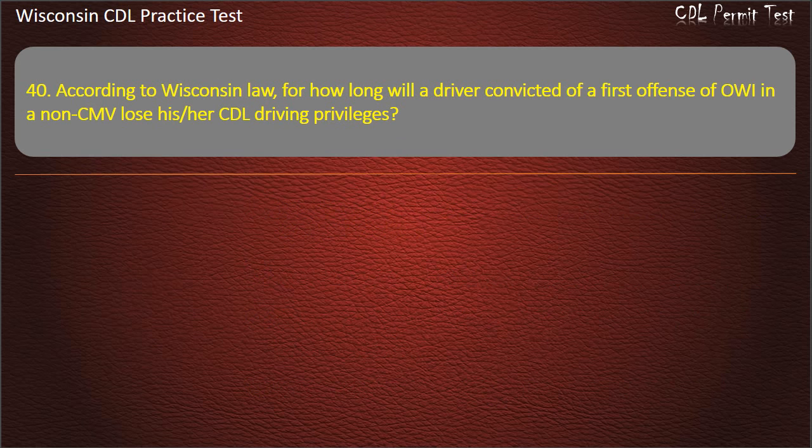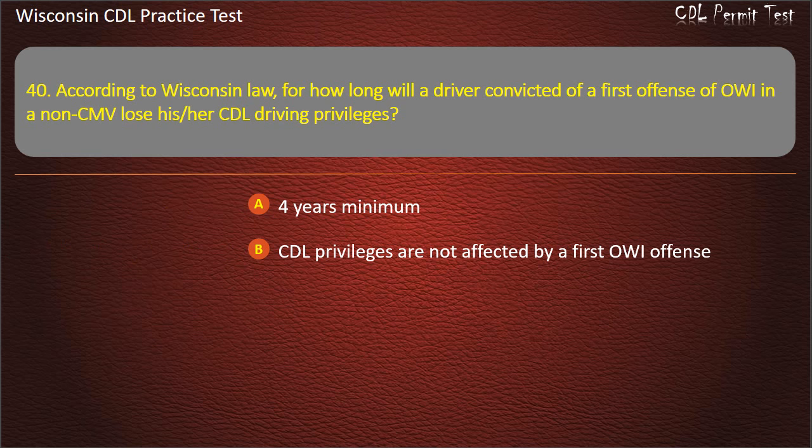Question 40. According to Wisconsin law, for how long will a driver convicted of a first offense of OAR in a non-CMV lose his or her CDL driving privileges? 4 years minimum. CDL privileges are not affected by a first OAR offense. 1 year minimum. Life. Answer. 1 year minimum.